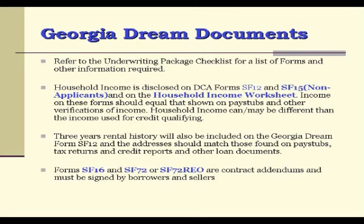The 3 years rental history on the form SF12 is quite often not filled out entirely. This is a little bit of extra information we require beyond your regular 1003. Since you have to be a first-time home buyer, as defined by the federal government as not owning a home in the prior 3 years, we do ask for documentation about where they lived for those 3 years and who their landlord is. So please make sure that is filled out in its entirety. The SF16 and 72 or 72 REO are forms that are signed by the buyer as well as the seller.